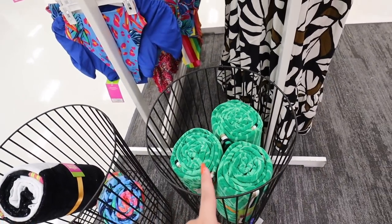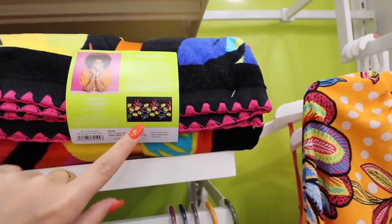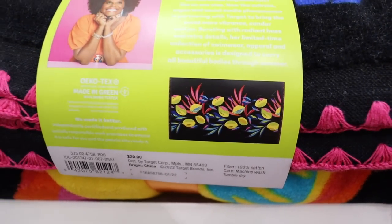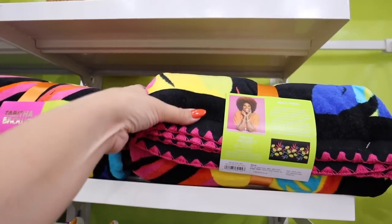They even have another one, I think, actually. This fun neon print that we saw in the bathing suit. Look at the little lemons on there. Adorable. Also love this detailing on the side. Super nice quality beach towels. I will say though, I don't see the towels flying off the shelves, so you probably could wait and find them on clearance in 2 or 3 weeks.